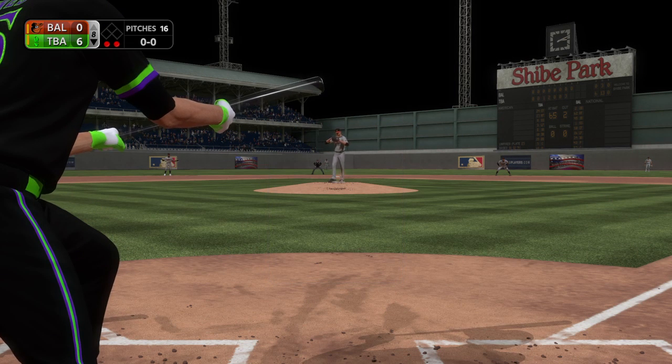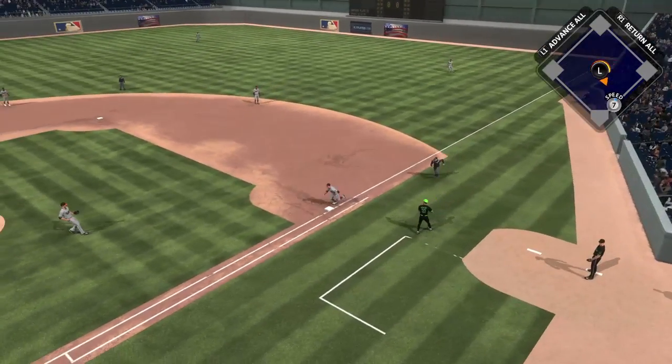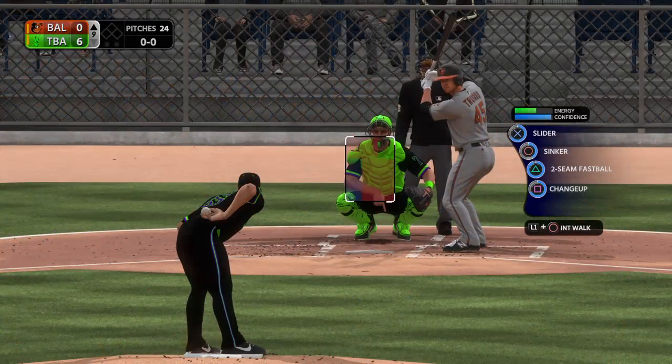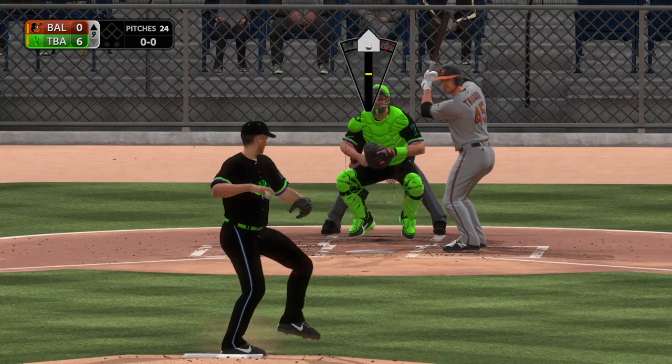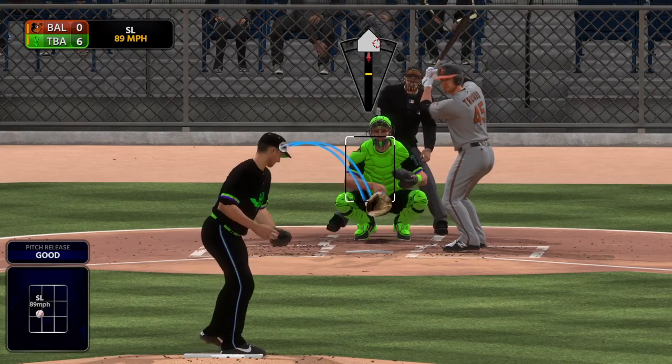Stepping in, Nate Jones. And he's getting his first plate appearance here in the 8th after entering off the bench just a little bit ago. And here's Mark Trumbo now. 0 for 3 with a couple of strikeouts for him to this point in the ballgame. 9th inning underway now as the first pitch is taken for a called strike.